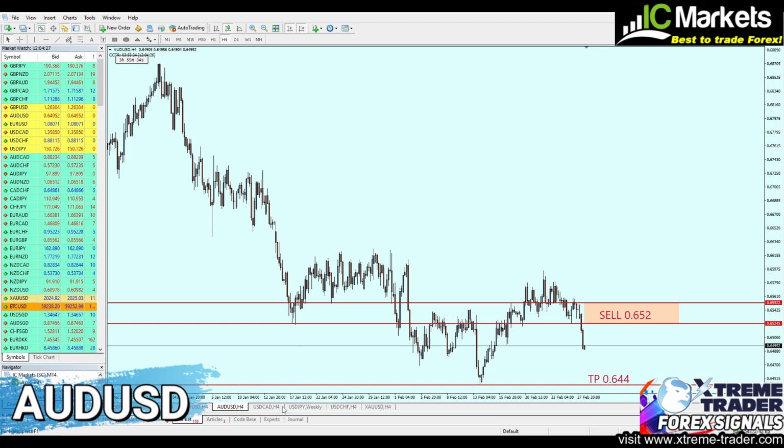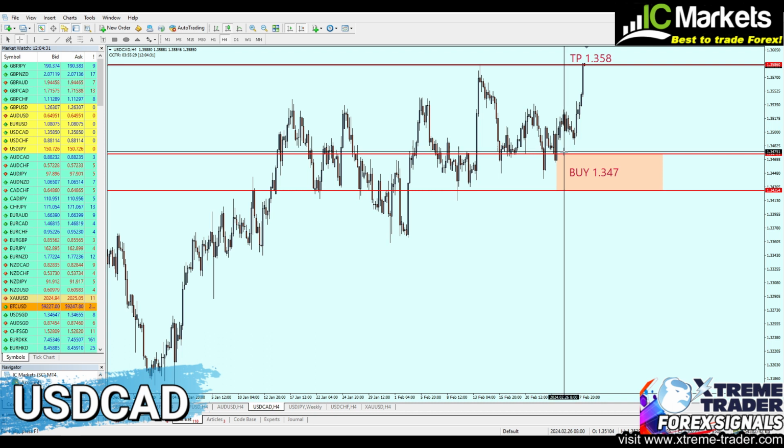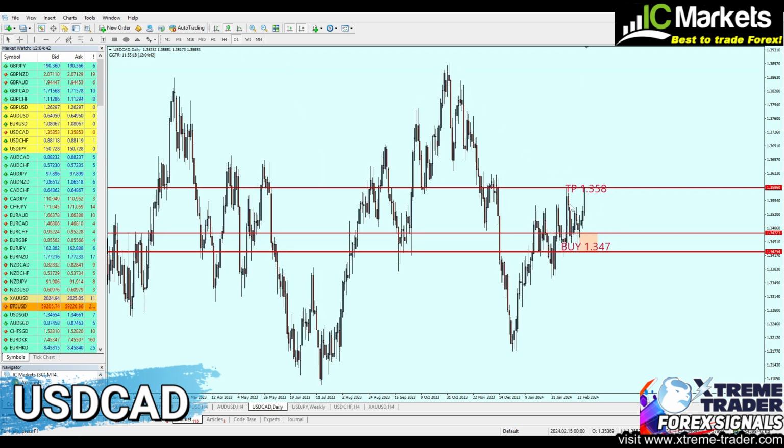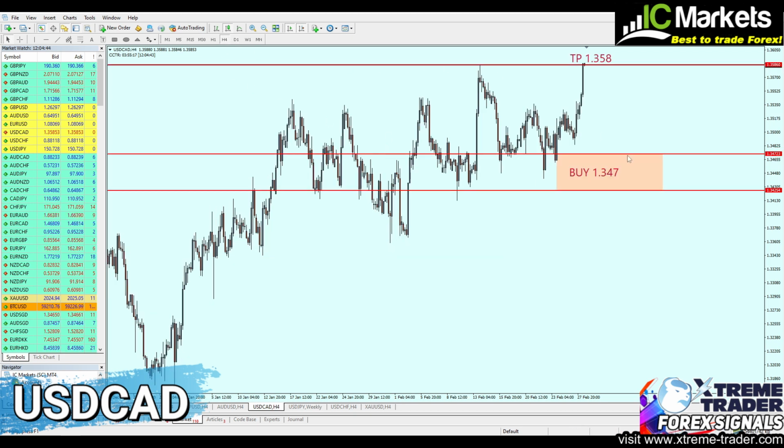Now moving to the USDCAD. As you can see, USDCAD, guys, has already hit the take profit level, but unfortunately the signal hasn't been triggered. It has reversed just like 10 pips away from the entry. I'm not sure if we can take the credit for this signal, but I can take like 80% of the credit, I think, because the market reversed just 10 pips away from the entry. Anyway, this signal hasn't been triggered, and I think no one has made any money with it.